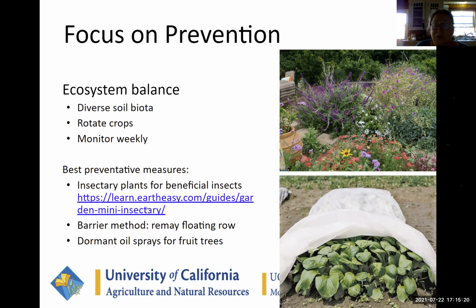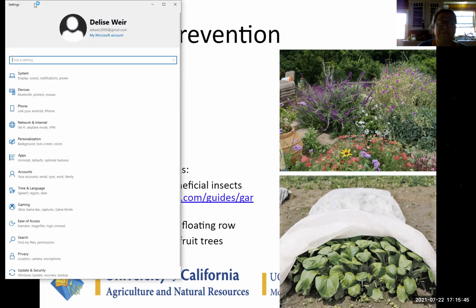Next thing you want to look at for preventive measure is a barrier. The lower picture is showing a thin, light, they also call it floating row cover, that you can put over your crops, and it's a barrier. You can bury it in on the side or weigh it down with some rocks or something to keep it from blowing away. And it lets plenty of sunshine in and keeps the pests off your plants.